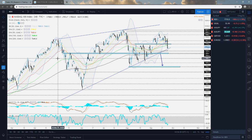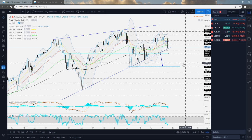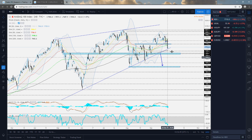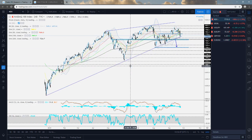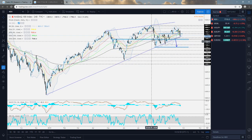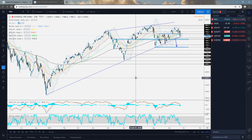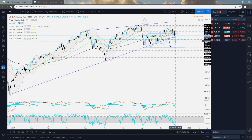Now, the first one I want to touch on here is the Nasdaq 100. I haven't looked at this one for quite a while, so I do apologize for the amount of lines, but I just wanted to quickly show you that the index remains within this nice rising wedge formation, or if you don't want to see it as a wedge, it's still trading above this medium-term upside support line taken from the low of December 2018. So it continues to respect that line.